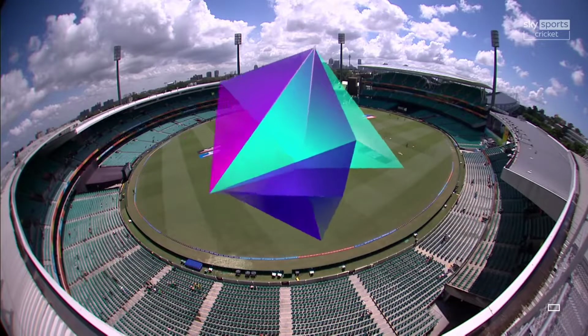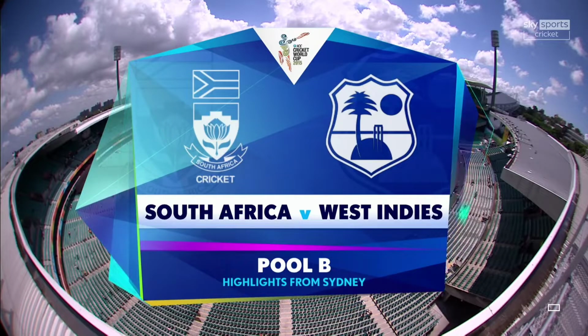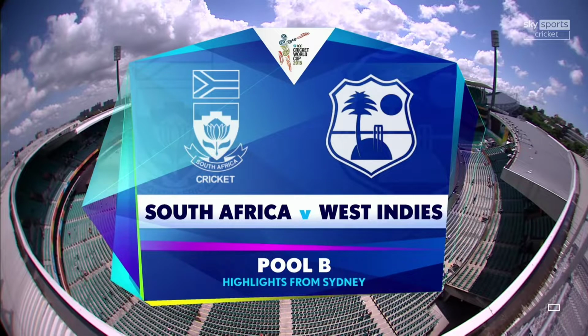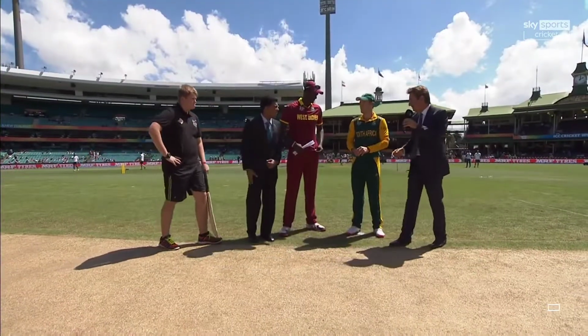West Indies were certainly running hot in their last game, so could they carry that momentum through to the SCG against a Proteas side desperate to get their World Cup campaign back on track? Welcome to the highlights. So Mark Nicholas in charge of the toss.